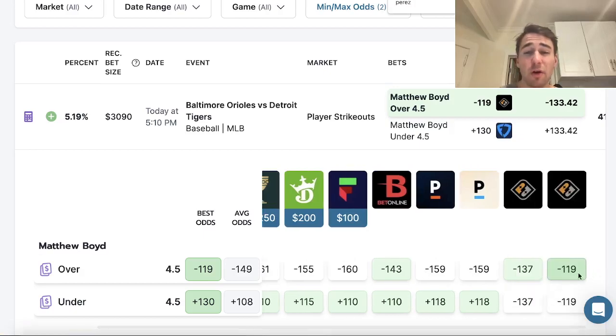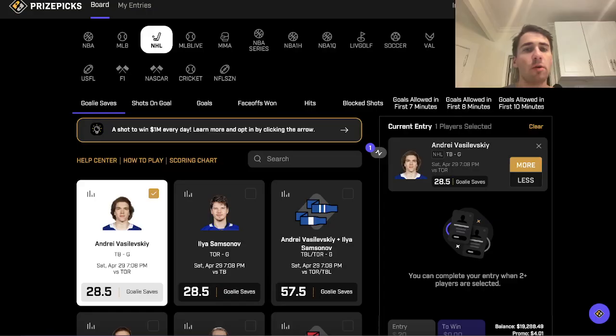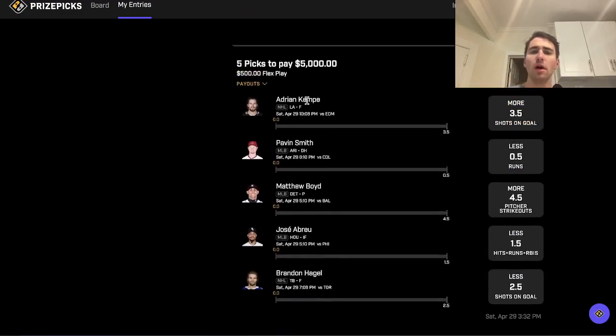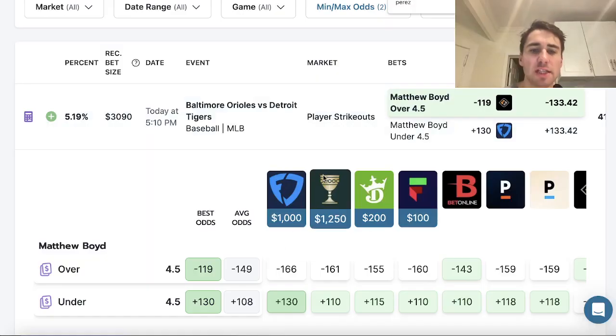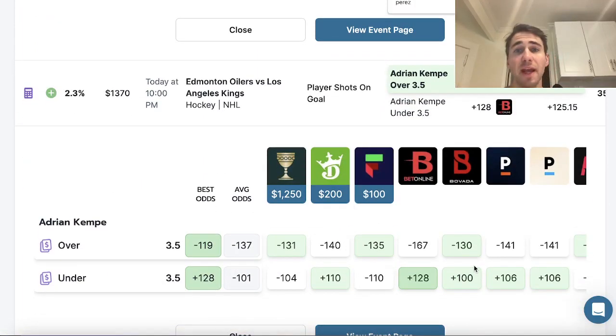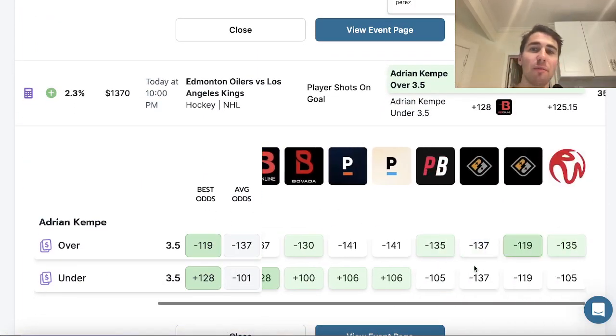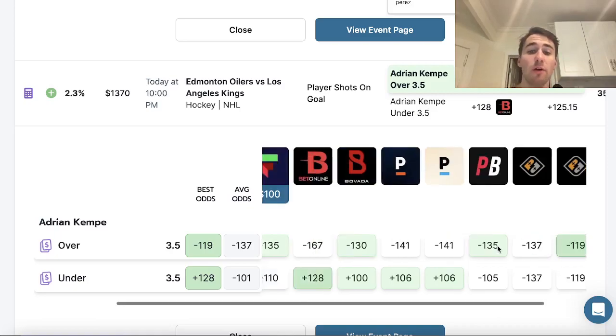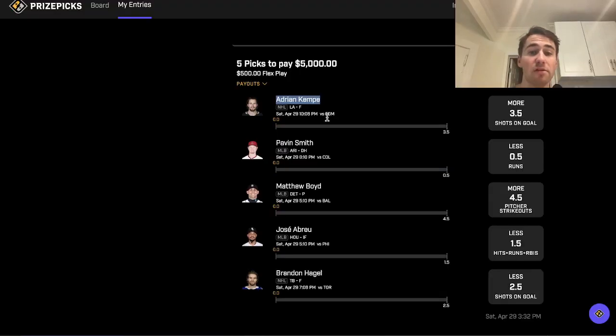All the sportsbooks have the over heavily favored. So here's what I ended up going with, and again, you can include that free square if you want to. I went with Kempe over 3.5 shots on goal. So you can see right here, right? I don't discriminate. If there's value in the NHL, I'll have more NHL player prop bets. More value in the MLB, I'll have more MLB player prop bets. For Kempe, all the sportsbooks have his over heavily favored, so we took that. Kempe over 3.5 shots on goal.